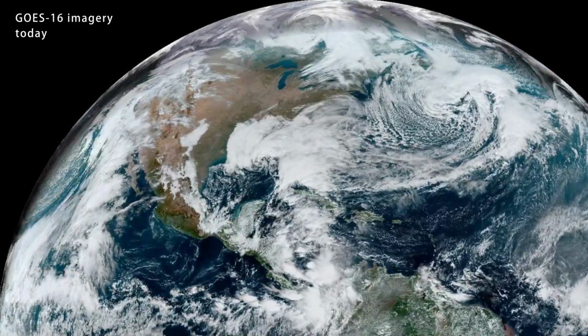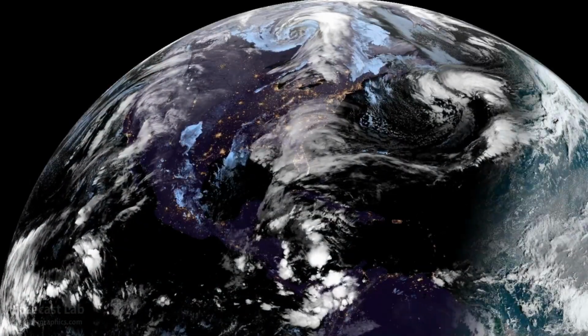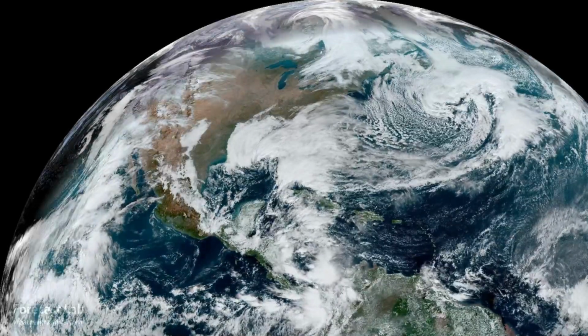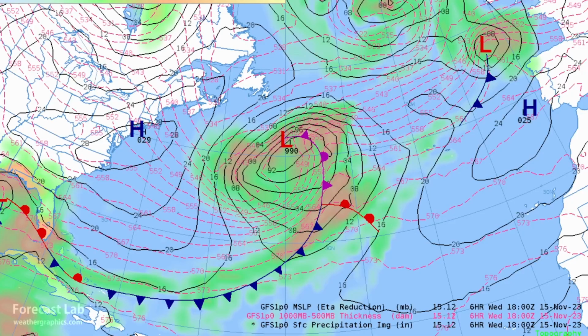A couple of big weather systems showing up on that satellite loop. We've got one off the California coast, another in the Gulf, and an even bigger one out in the Atlantic. This will give you some idea what the Atlantic weather system looks like.